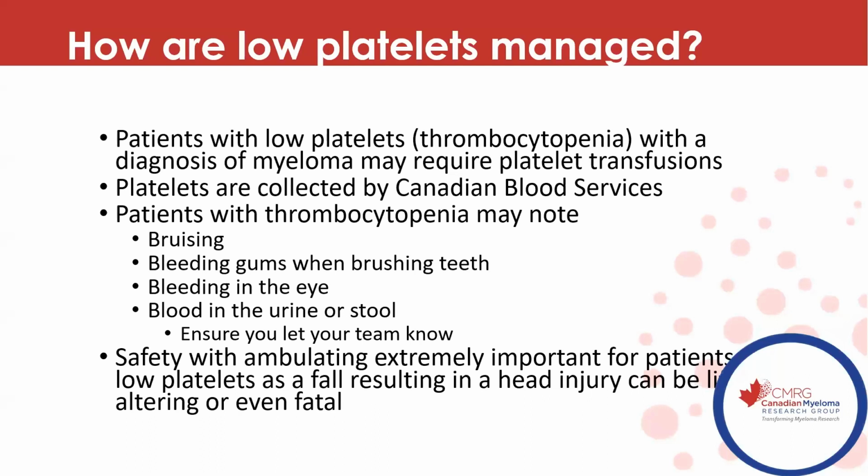And again, it's one of those things that many myeloma patients will face during their time with multiple myeloma. Again, the disease itself can cause thrombocytopenia, and many of the treatments that we use can cause thrombocytopenia. Platelets are collected by Canadian Blood Services, as our packed cells are collected by Canadian Blood Services. The difference with platelet infusions is that a bag of platelets will often have 4, 5, sometimes even 6 donors in one bag of platelets. They're very precious for sure.